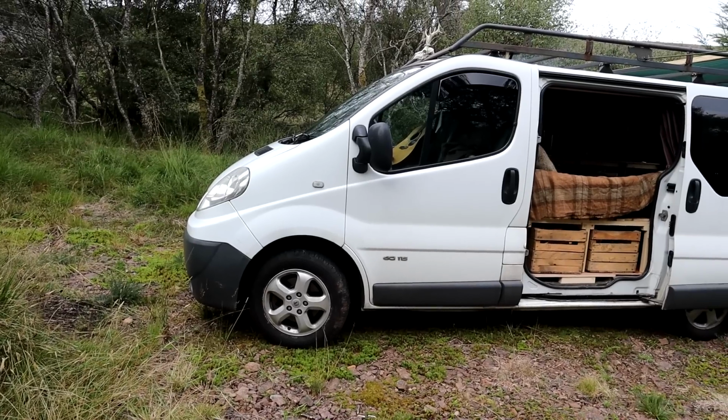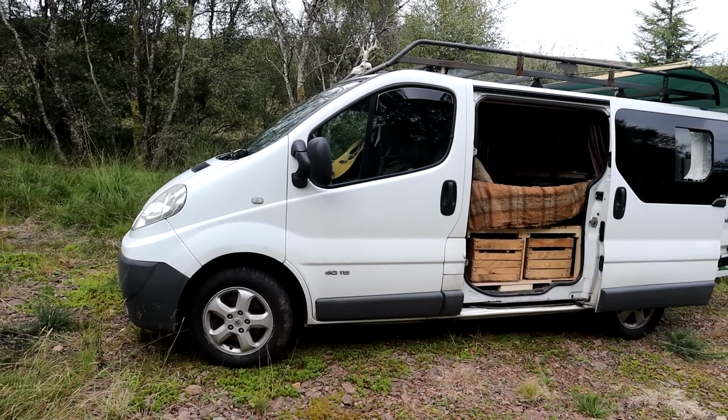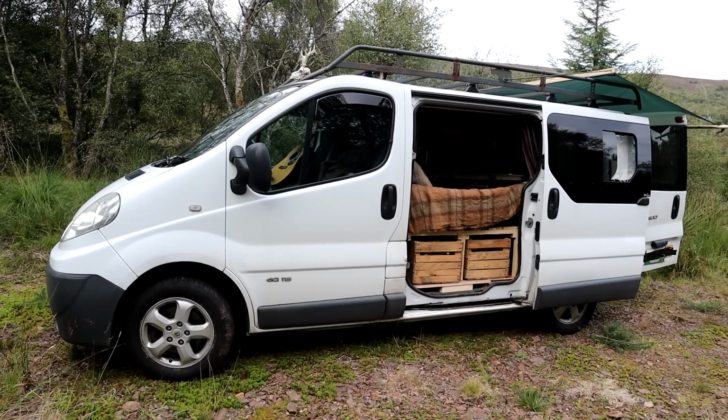I want to get one of those kind of pipe holders that you see in builders' vans that I can store all my longbows and staffs in. So that's also something to think of. Finally, the colour, as I said, I quite like the white because it just blends in with all the other vans that you see around, but when I parked up in the forest for a while, the white does kind of annoy me. I wish it was a natural colour so it would sort of blend into the forest more.